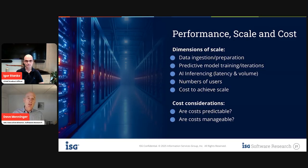The models that you train need to be retrained, right? You want to be able to do all that quickly. If you have a model that's out of date, you want to get it updated and replaced as soon as possible. We've mentioned inferencing multiple times. In terms of numbers of users, one of the things that generative AI has done is brought many more users to the table, so to speak. Nearly everybody, I suspect, has tried some sort of generative AI activity. So we've got many more users.